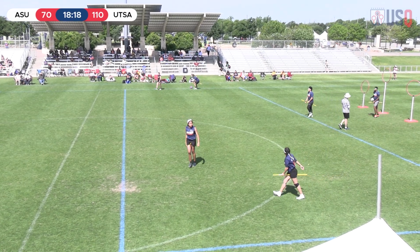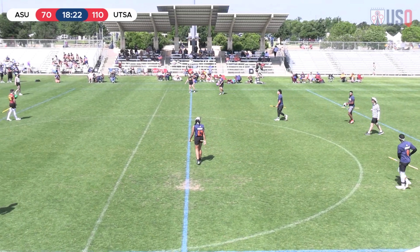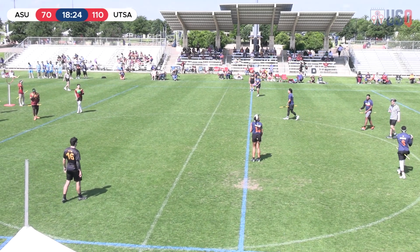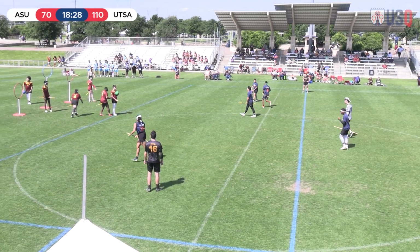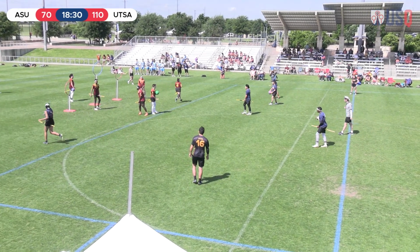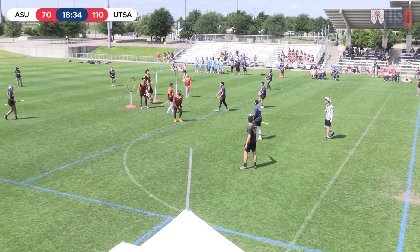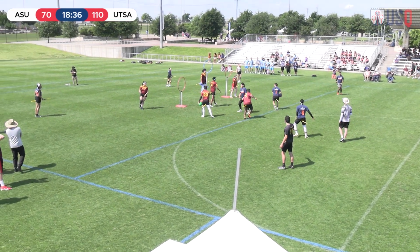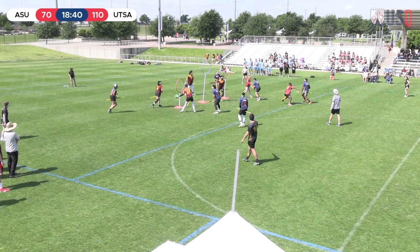We see some more subs. Jay Stewart coming back into this one. Villalba and Robinson in this game as well for UTSA. Blackwood back in with the green headband on as well. So Stewart now over half near side. Still control to ASU. Pass goes Blackwood. Durno comes in, beats out Ivaturi again.